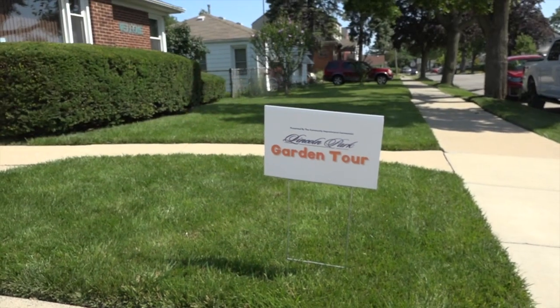Our last stop will be at 1539 Chandler, and this is the sixth garden, and it is a garden and koi pond and a butterfly garden. Husbands and wives come through, which is pretty awesome.